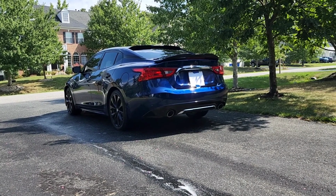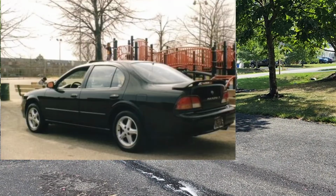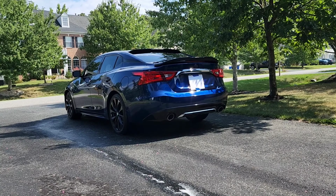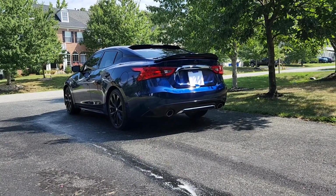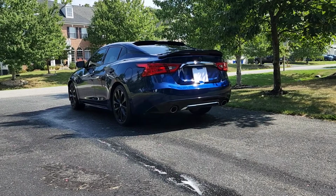But this is my 3rd Maxima that I've owned in my life. I've had pretty much every other generation there was. I had a 4th gen, I had a 6th gen, and my 6th gen was the one that I put the most work into, to modify it and do just some little things that I liked. So let's kick off the first thing that I actually like about this car.